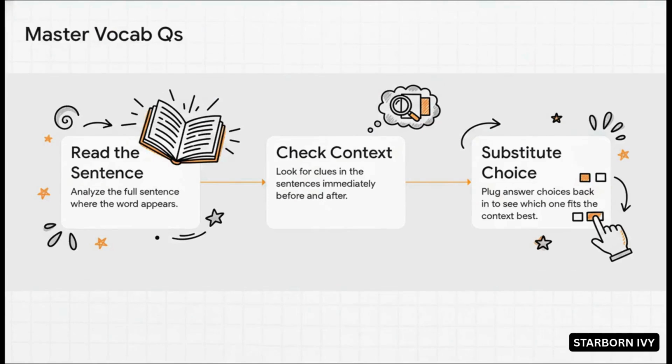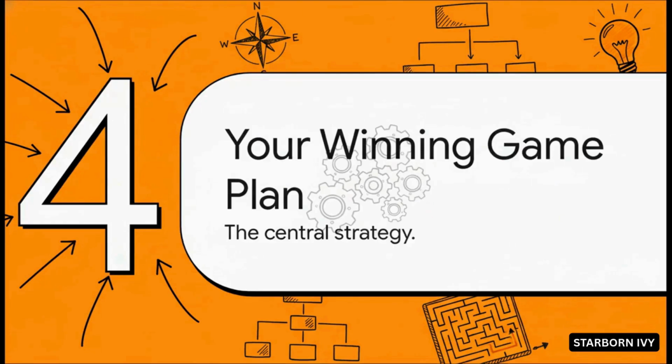And the strategy for this is super straightforward, but it works like a charm. First, read the sentence where the word is. Then read the sentence right before it and right after it to get the full picture. Then just try plugging in each answer choice. Whichever one fits the best and keeps the sentence's original meaning, well, that's your winner. Easy.